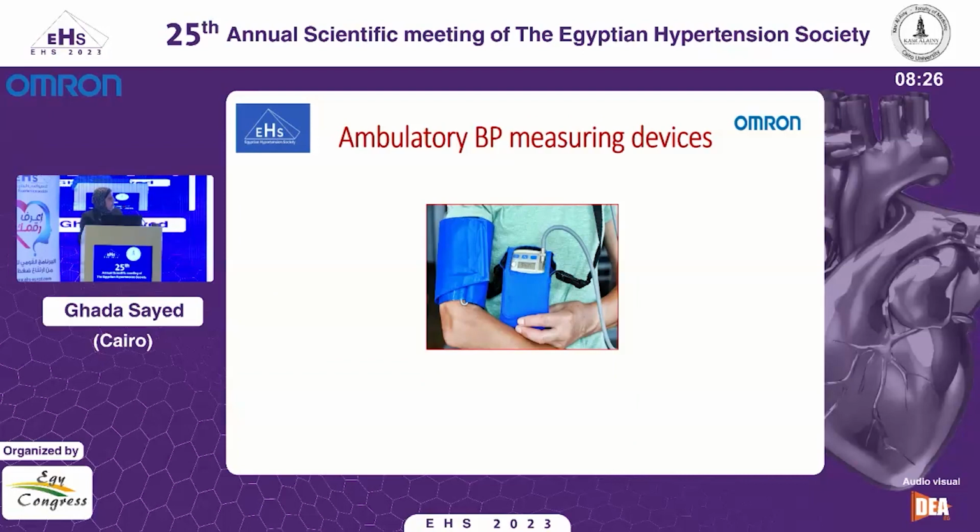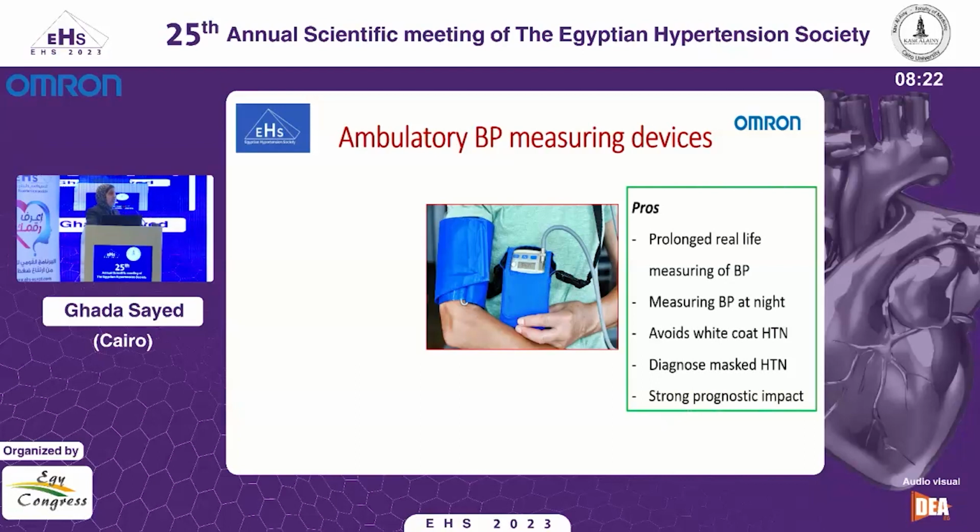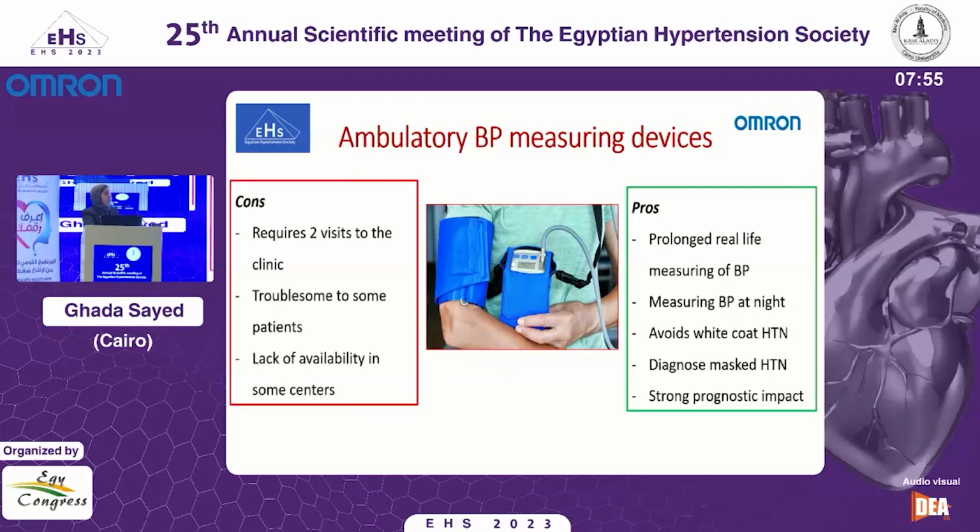The ambulatory blood pressure measuring device is a subset of oscillometric device. Of course, it has a specific indication. It is a device that measures blood pressure along 24 hours. So it gives an idea about the short-term variability of blood pressure, the daytime and the nighttime blood pressure. It gives an idea whether the patient is having white coat hypertension, and can diagnose white coat and masked hypertension. And it was found that it has a strong prognostic impact and it was closely related to the cardiovascular outcomes, but it has drawbacks as well.